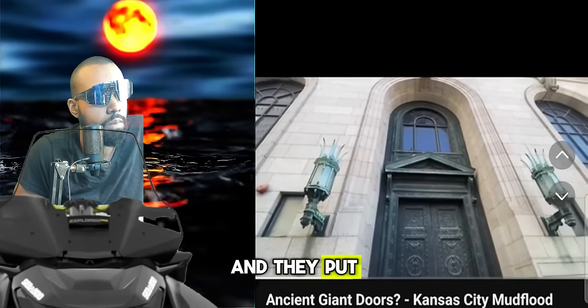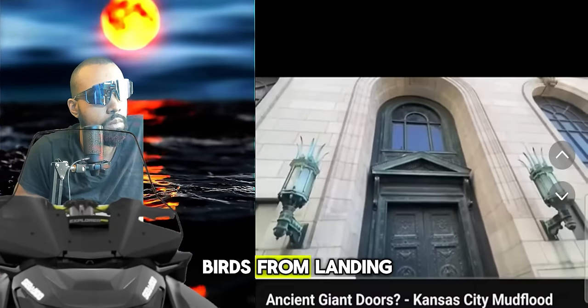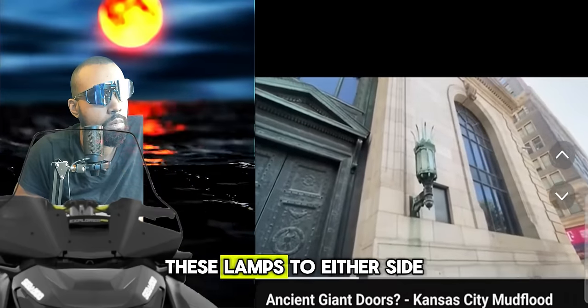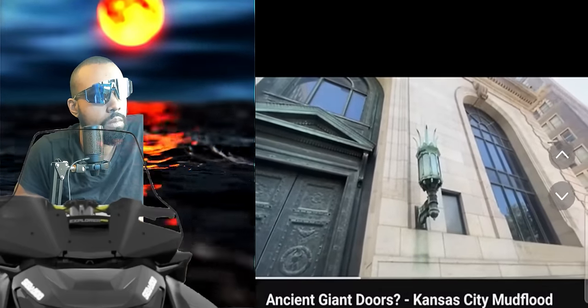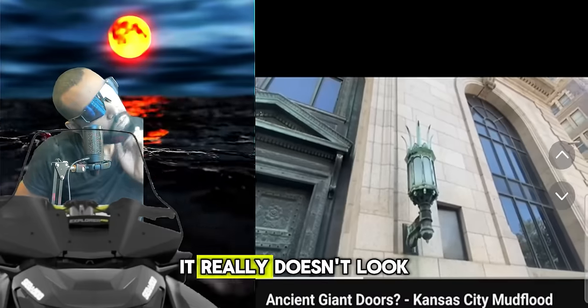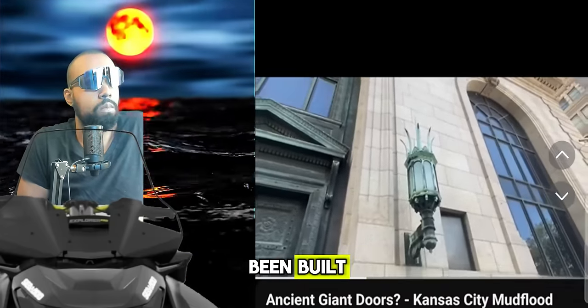And they've put spikes to keep the birds from landing right there. But then these lamps to either side are really incredible also. It really doesn't look like there was anywhere to light those lamps. This building would have been built.